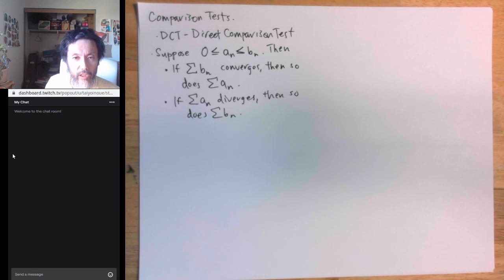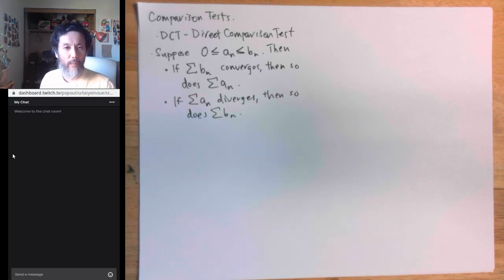We're going to see momentarily how this thing is used. Typically what you want to do, and this is by no means an easy task, is to have a reasonable sense maybe for whether a series that you're looking at converges or diverges, and then you use something like the DCT or what we're going to see soon, the LCT, to really justify that. Okay, and it's sort of a weird state of affairs in which you're kind of putting the cart before the horse. You're having to make a decision as to whether or not a series converges or diverges, and then based on that hunch or that guess, that decision, then use an argument to justify it.